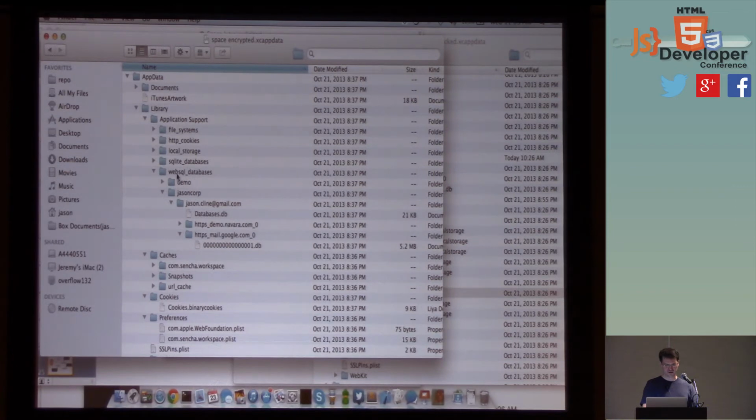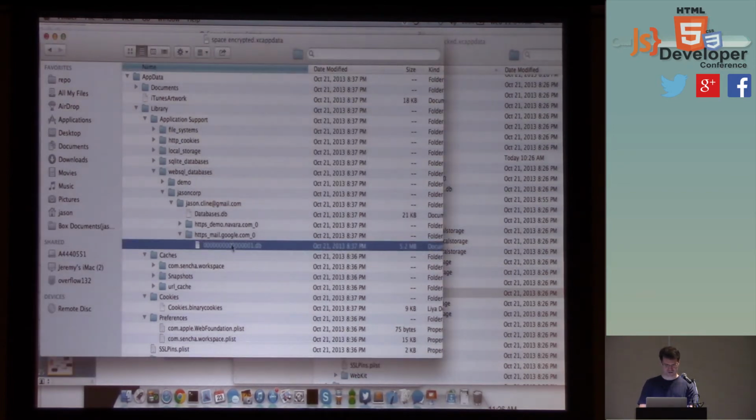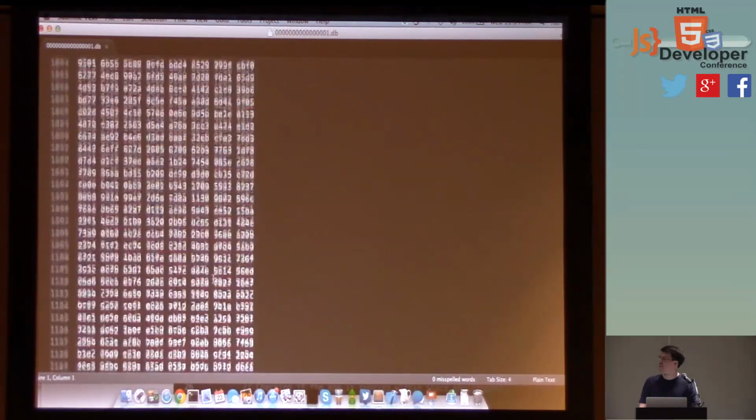And so now I've got the JSON Corp organization that I was in, the account that I logged into, and then now I've got the Gmail database URL. But if I try to double click on this thing, it actually crashes the app because it is an encrypted file. It doesn't even know what it is. It can't read it. And this particular SQLite database viewer actually crashes when it finds something that it doesn't know what to do with. If I pull it open in something like a simple text editor, it's completely unreadable.